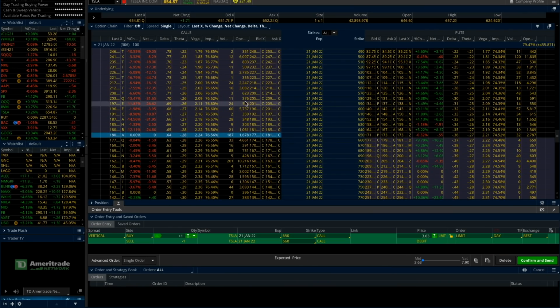Now, are there any cheaper things that you could do? Yes. So you could buy a call vertical spread, which doesn't require nearly as much capital as a leap or a cash secured put. Here's how this would work. If we come in here and let's just say we go out to January 2022, you can buy the 650 call, sell the 660 call. This creates the vertical spread. This is called a bull call vertical spread or a call debit spread.